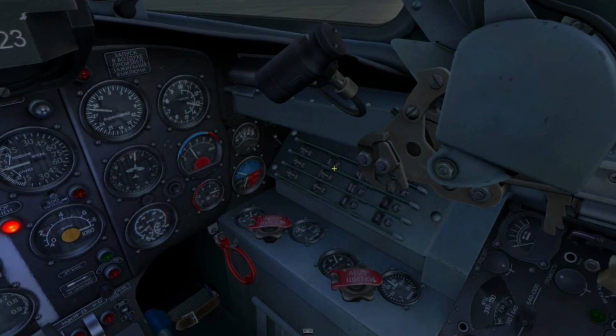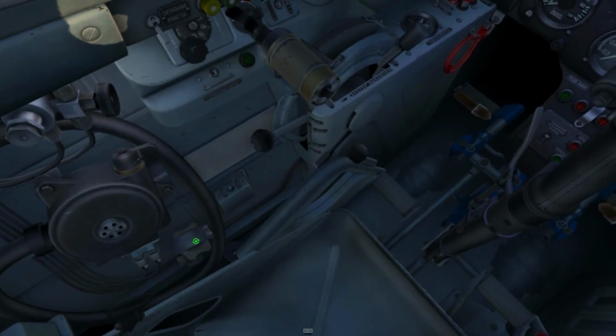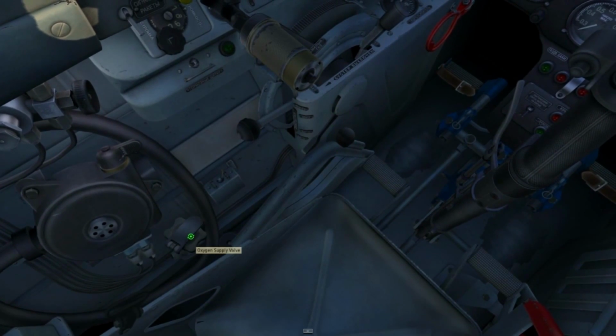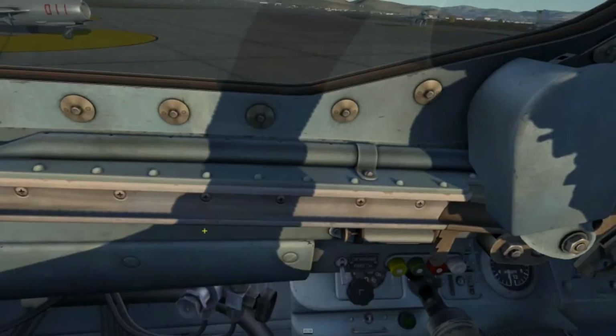Now, the MiG-15 is very interesting. It first flew in 1947 and bears much in common visually with the Sabre. The NATO codename is unfortunately Faggot. But anyway, in the Korean War, the MiG-15 went head-to-head with the Sabre.